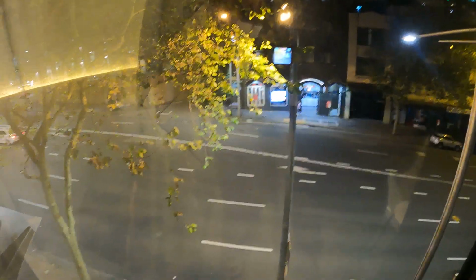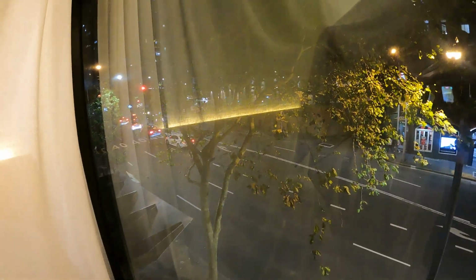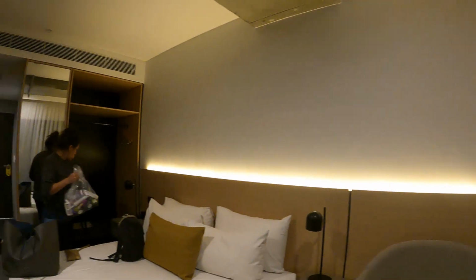You got your TV. Let's have a look at the view. I don't think we've got a balcony. Let's have a look. Oh, no balcony, but at least we've got a street view. There's double glazed windows, hopefully. Yeah, it seems pretty quiet at the moment. Can't hear any traffic noise. That's it, basic room, basic bed. Song Hotel. I might do a bit of a further update after a few nights staying here, but yeah, it's close to everything.